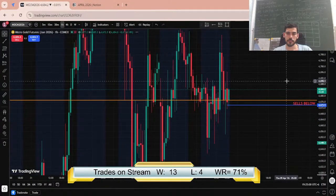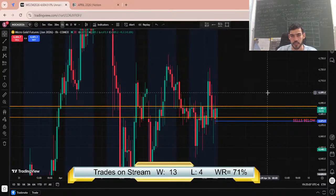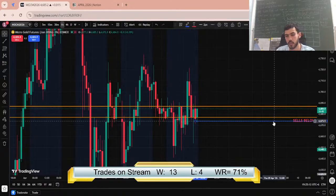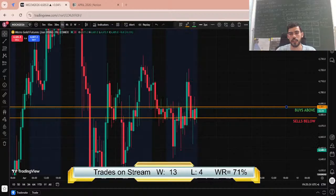Yep, we just need to focus on our trading plan and executing good trades. So I will be looking for sells below this line here and probably buys above, which will be very good with NYSE volume coming up. It's gonna be fire, absolute fire.